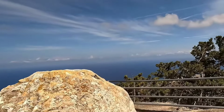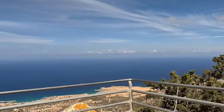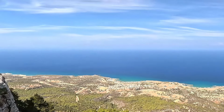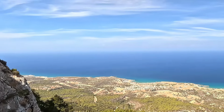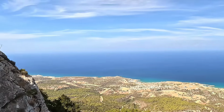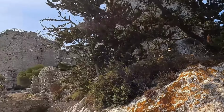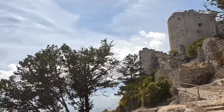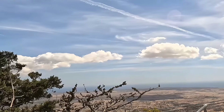Just take you and show you a beautiful view over the northern coastline here. And there's a view down to Capella. Huge buttresses of rock. And then over the other side, what a stunning view.